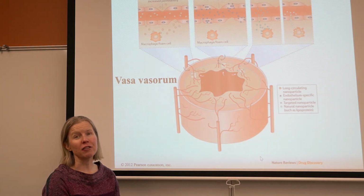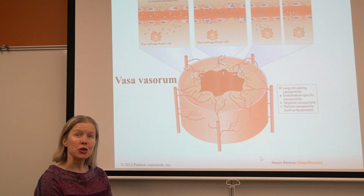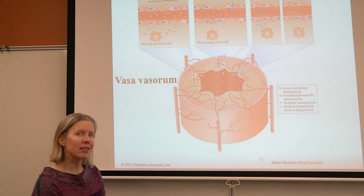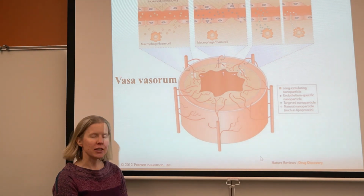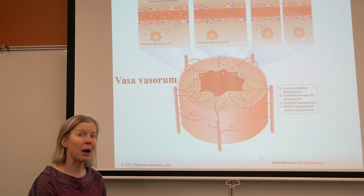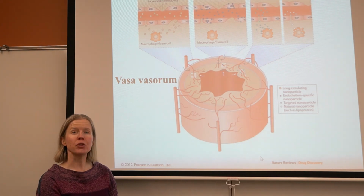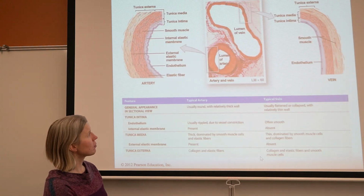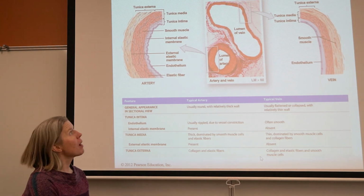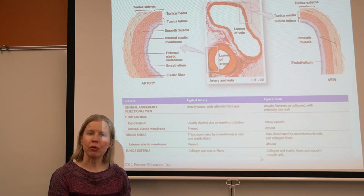So we actually have this set up. It's called the vasa vasorum, and it's just a blood supply to the vessels, which again is a little bit counterintuitive until you really think about diffusion. There's really no cell in your body that's more than about 2 cells away from a capillary so that they can get the nutrients. Okay, so when we think about arteries and veins, they share the same 3 layers.